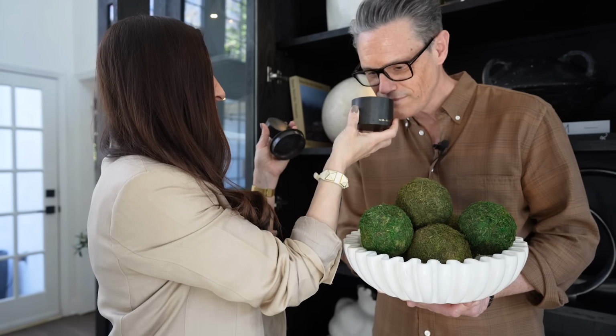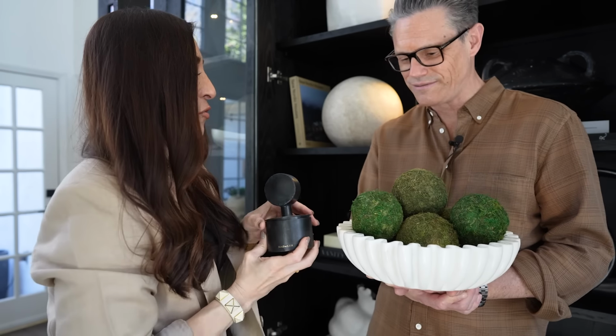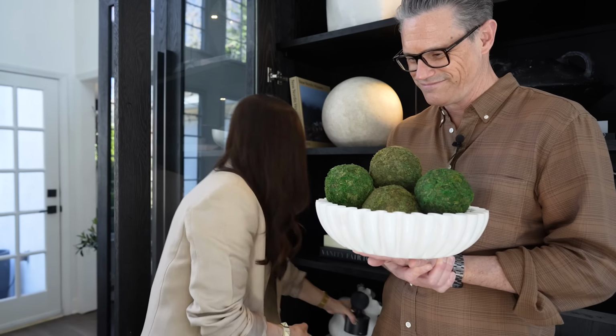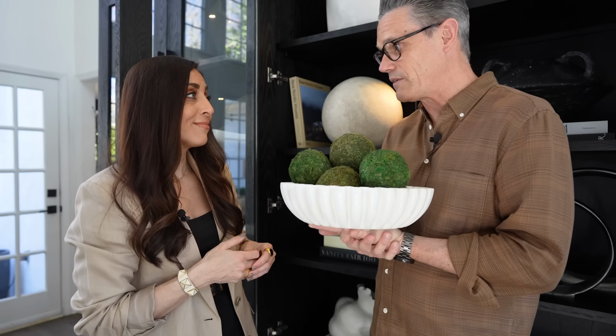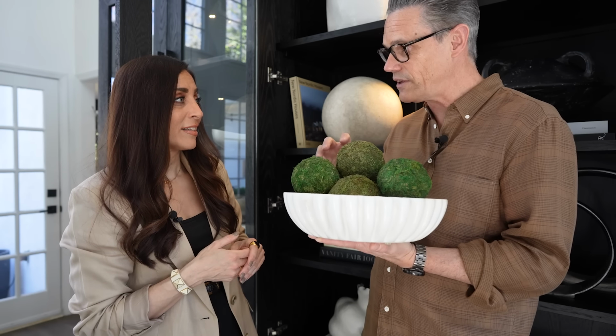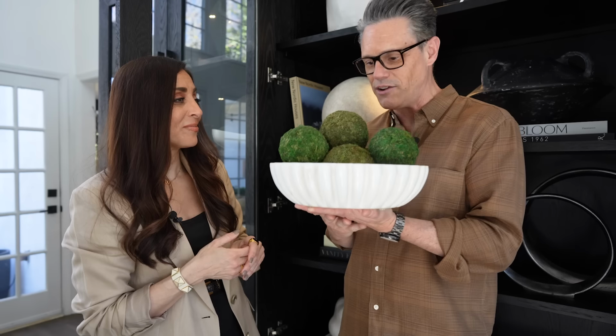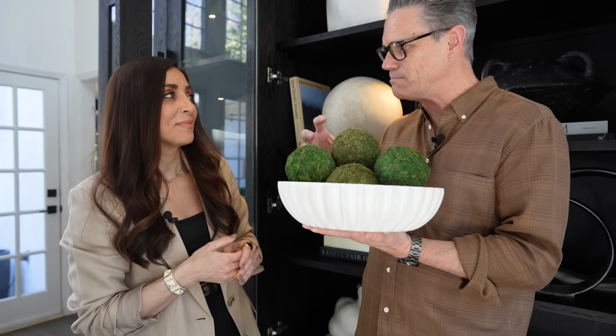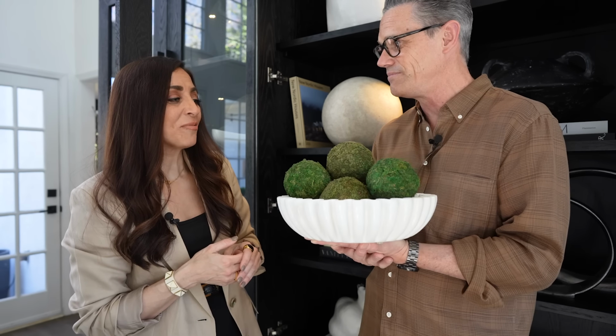Can you smell that? Oh, it smells so good. Is that your favorite thing? This thing? Yeah, I love these balls. So this is one of my favorite things. I know we make fun of the balls all the time, but I actually love the ball. What I love is the contrast, because it's this glossy bowl and there's organic green mossy stuff in it. I love it. I do too. It's one of my favorite things.